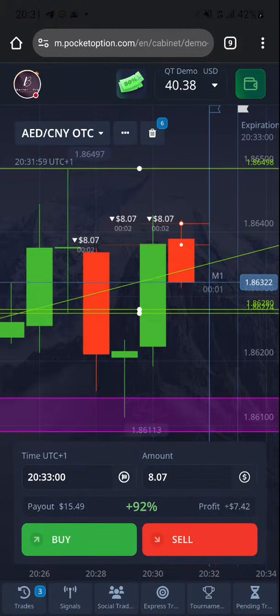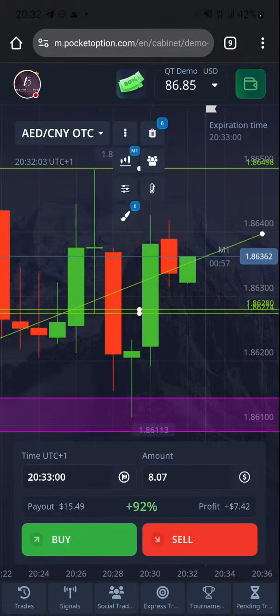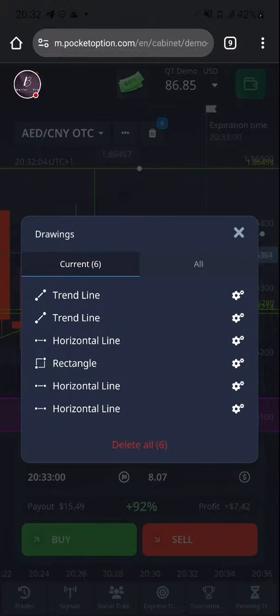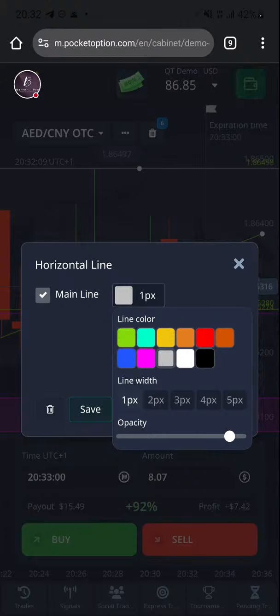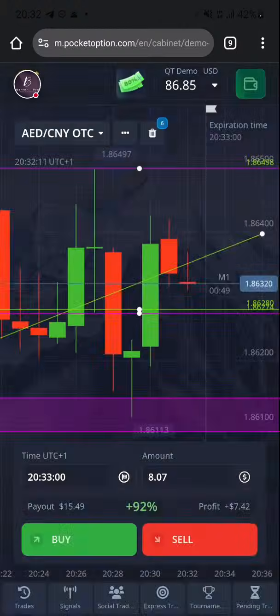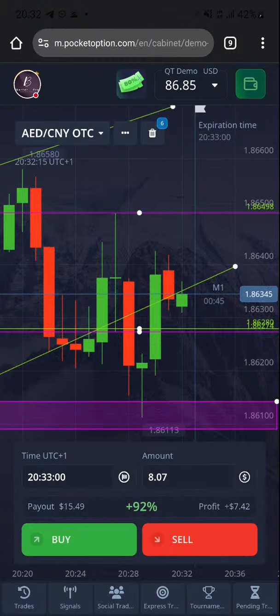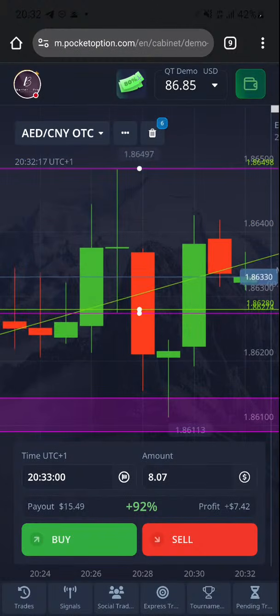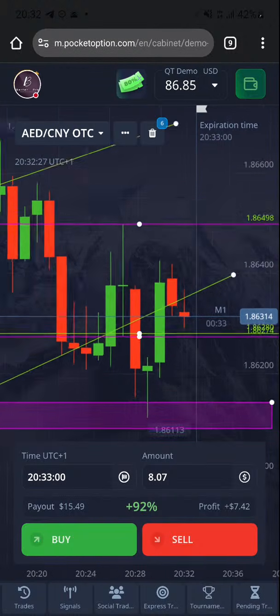Let's wait for this one to finish, then I'll continue my explanation. Now over here, look at this. Let me mark the range. I marked the upper boundary and the lower boundary of this doji range. Anytime price breaks the doji to the downside, you're expecting an opposite candle. So if it breaks down with a red candle, you're expecting the green candle to come in.